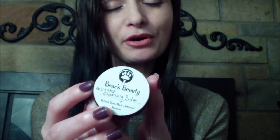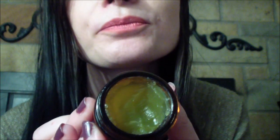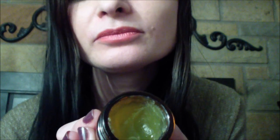So the first product I have is from a company called Bear's Beauty, and it is the Unscented Cleansing Balm. If you know about the oil cleansing method, which is basically using oil to remove your makeup, this is very similar. The texture of this is kind of in between a cream and a gel. I don't want to use this comparison because a lot of people who use natural products don't like petroleum-based products, but the texture is very similar to petroleum jelly or Vaseline.